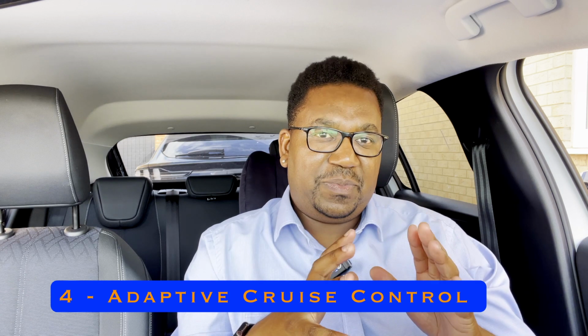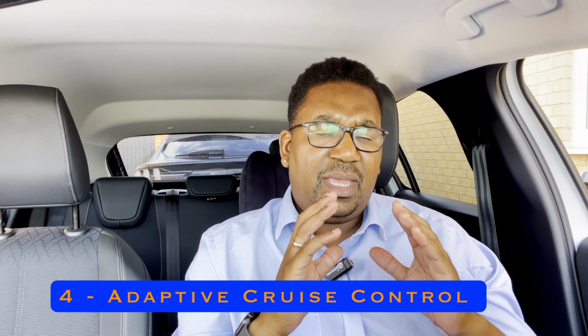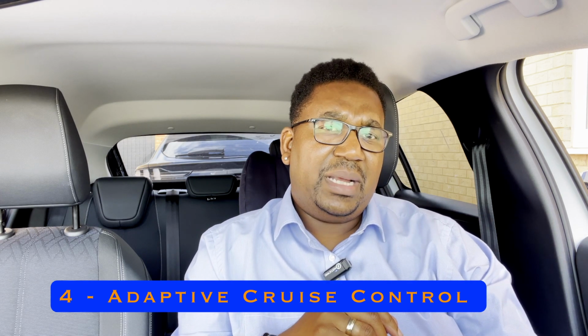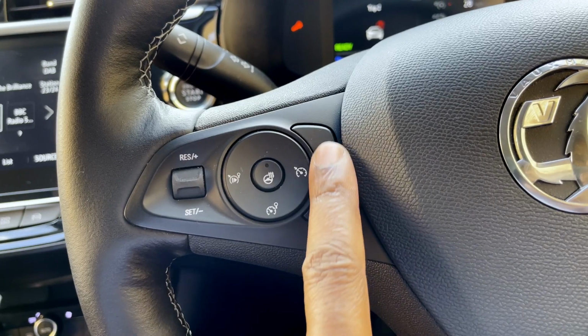Number 4, the vehicle is a top spec Vauxhall Corsa E Elite Nav, as I said earlier. Therefore, I was expecting it to have everything. It has most of the things, but it doesn't have adaptive cruise control. I know, I'm being picky. It doesn't have adaptive cruise control.